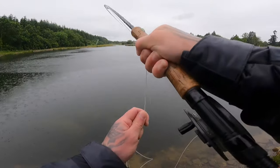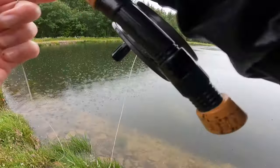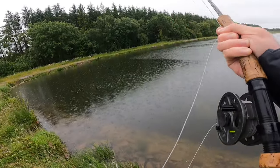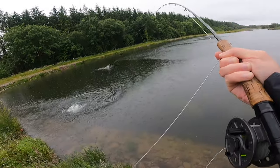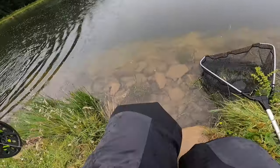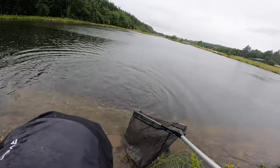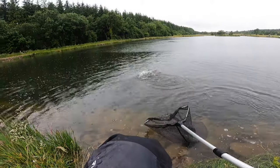Fish. Can't keep up with him, he's gone flying across the lake. Off on his holidays. This is on the black and silver humongous. He gave a right little run. Try to get him in. Come on, buddy. He's fighting his heart out.